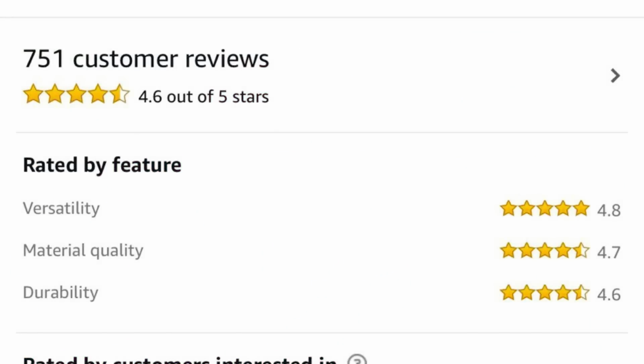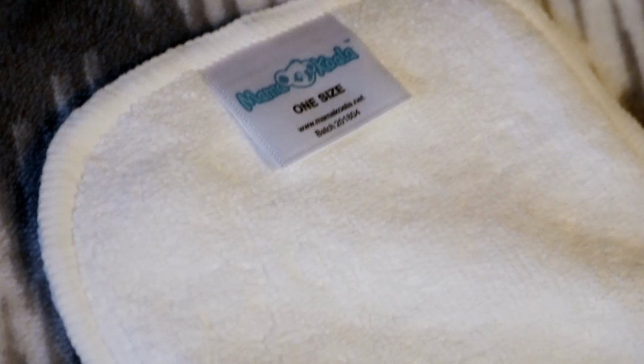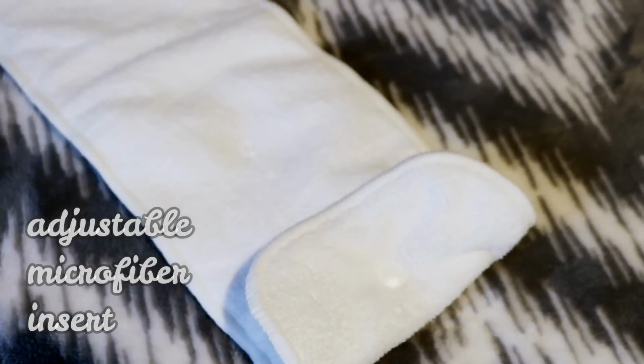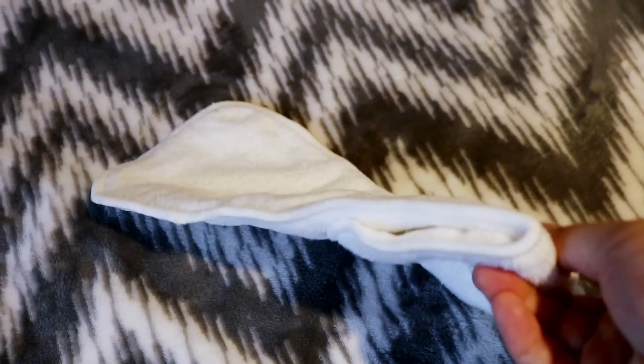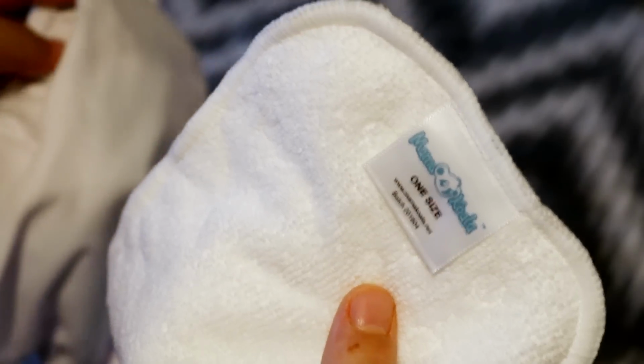Out of the current 751 reviews, it's rated 4.6 out of 5 stars on Amazon.com. Here's a breakdown of the star ratings. Each diaper comes with an adjustable 3-layer microfiber insert. The pocket has a stay-dry inner with a very large hidden pocket in the back. The big opening in the back makes it really easy to stuff.